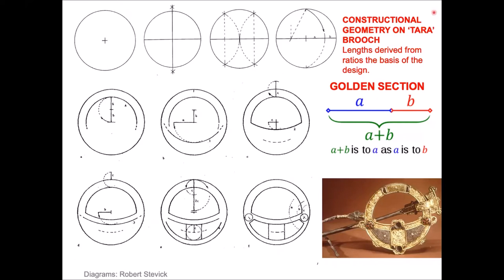Now, here are a series of steps that he published to design the back of the Tara brooch. And I'm not going to go through them all because that would take too long. And I don't think I'd find it very easy to do so, actually. But I'm just going to go along the first line. This is how you get your golden section. You draw a circle. This is without any measurements.